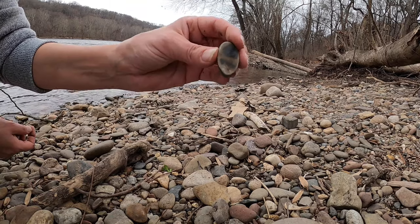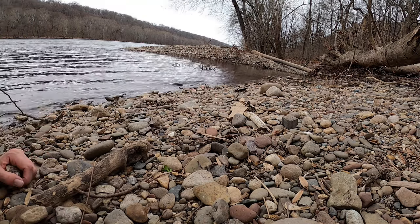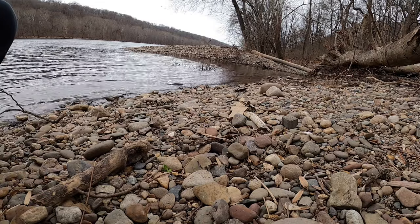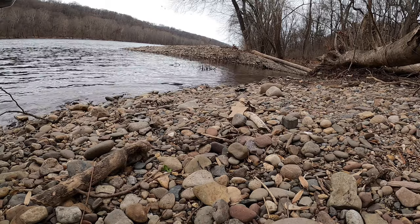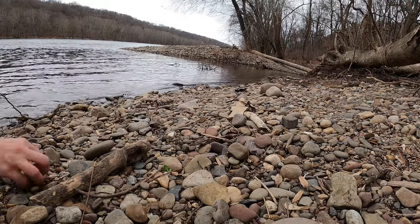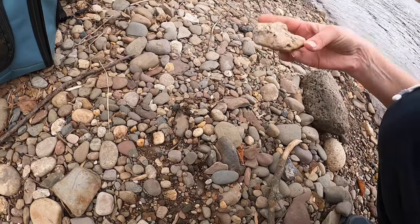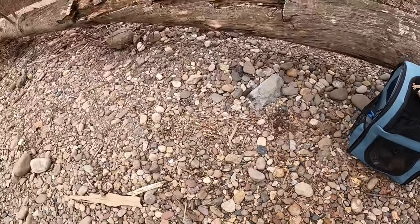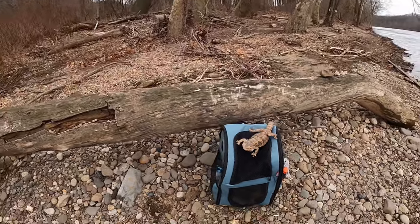A lot of pretty stone. Now, that's weird. Another pretty rock. Just going to look around. You never know what you might find. You want to come out, Sonny? Mom will let you out in a little while.